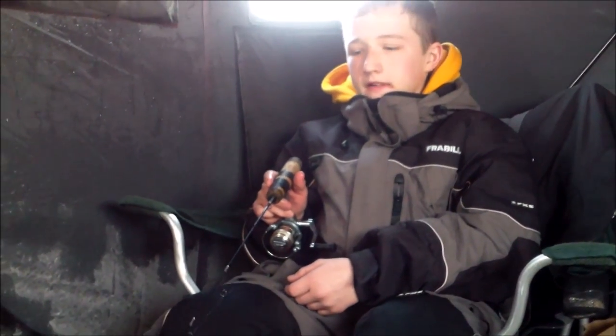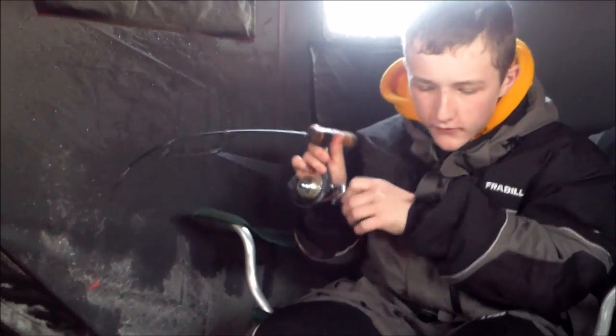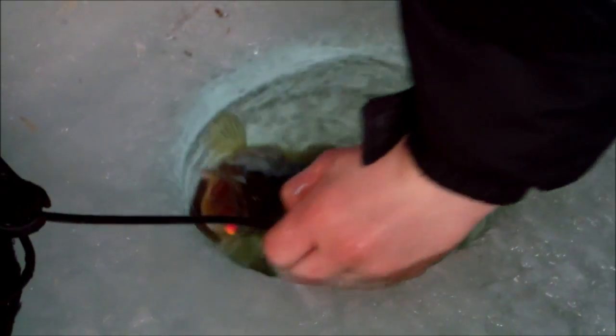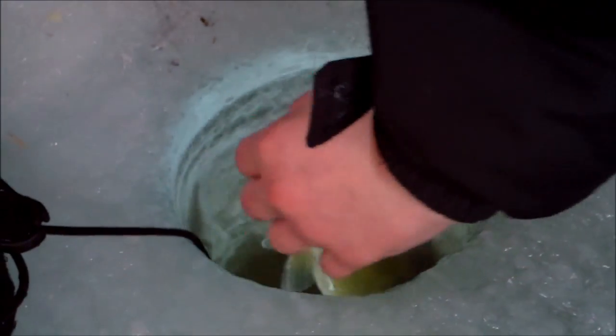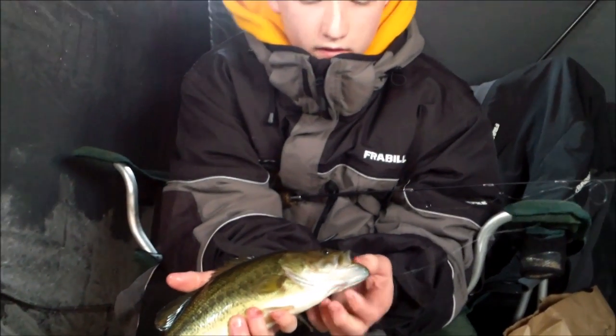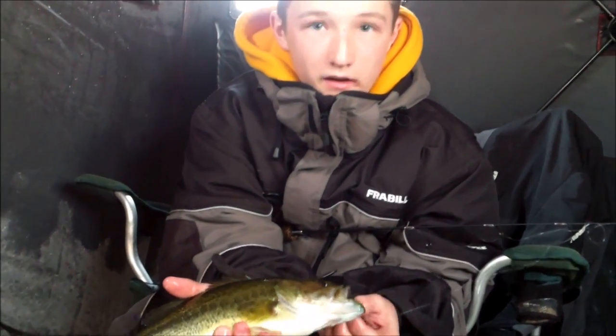I'm just working a plastic on the bottom right now, and I noticed that there's a fish down there. This isn't fighting like a bluegill. It's a largemouth. Oh jeez. Hunter and I, we really wanted to catch a largemouth through the ice this year. I mean, he's caught one before. He caught a really nice one a couple years ago.